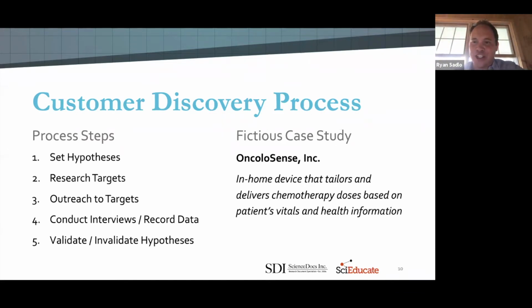So our fictitious case, which I just completely made up, and it's quite silly, but let's call this OnColoSense, and we're going to think of this as an in-home device that basically takes all of the reasons that you would go to the hospital to receive chemotherapy if you're a cancer patient, and allows you to do it at home. Who knows if this is even possible or feasible? Who knows if this is even addressing market needs?